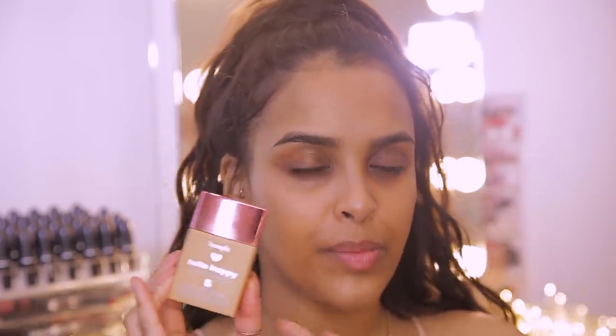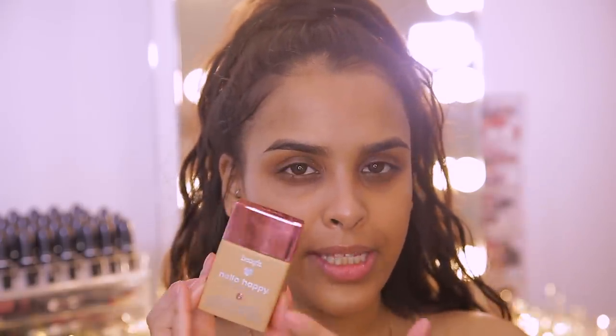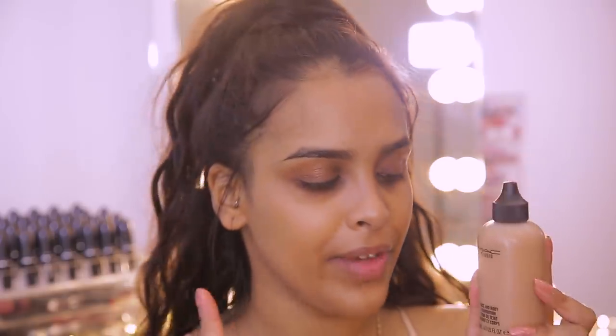This perfectly is more of a satin finish, more of a smoothing effect, and is the color of the majority of the skin on my face, which is in the center. And then what I want to do is use the MAC Face and Body. Now the MAC Face and Body in C6 matches my darker areas and matches me when I've got a tan perfectly, but it is very, very lightweight.